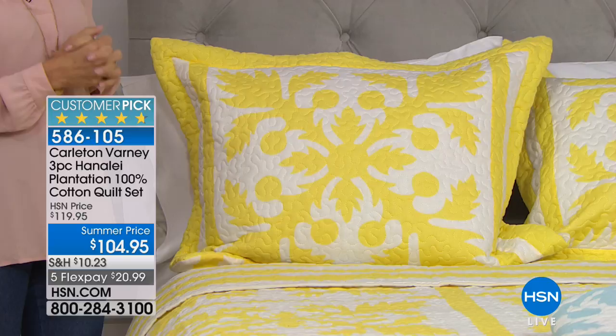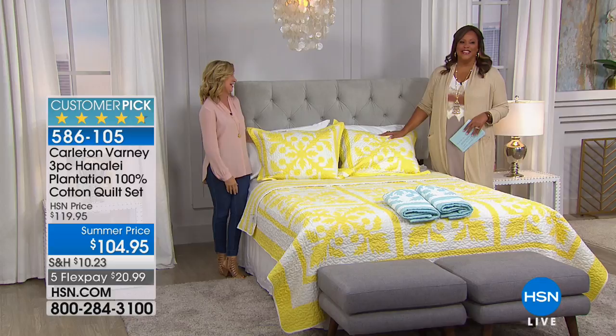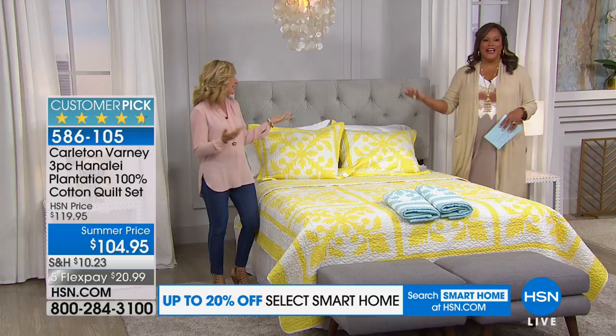And two of my favorite things, quilts. I actually started here at HSN about 17 years ago, selling quilts. And I'm a huge fan of Carlton Varney. I've met him. He is an amazing designer. You stayed at one of his luxurious hotels. I did. He recommended the Grand Hotel on Mackinac Island in Michigan.